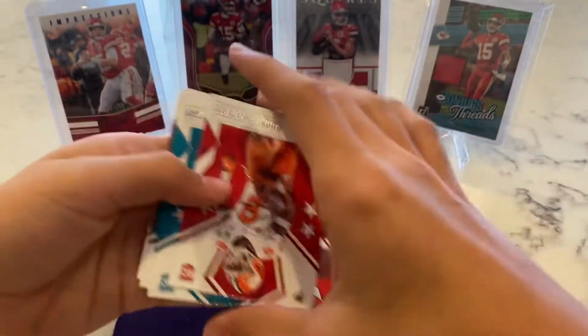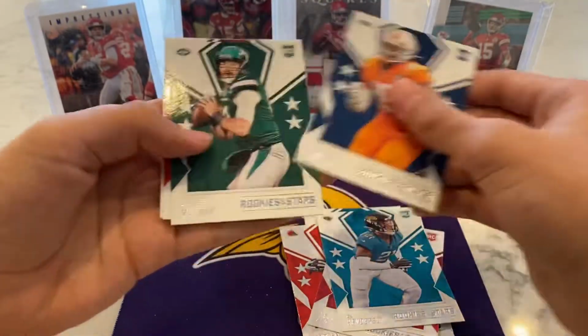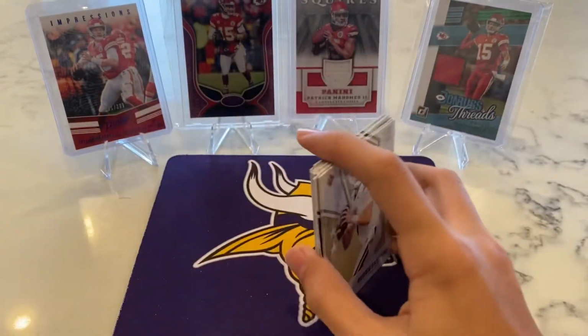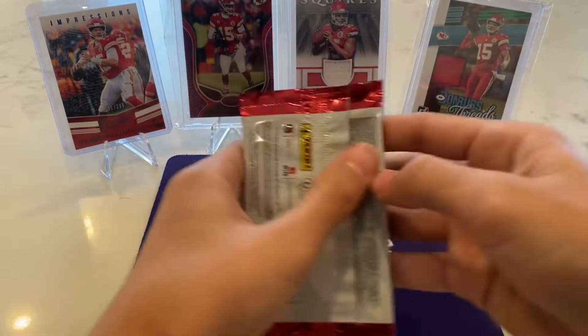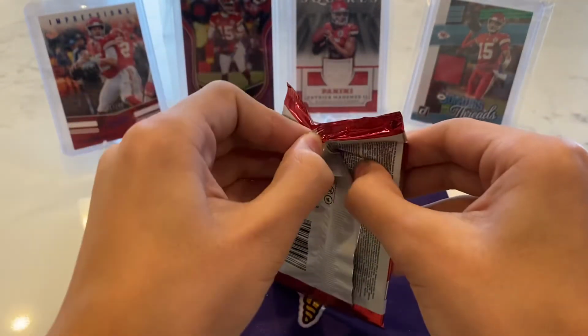Donovan Peoples-Jones. Then A.J. Terrell, C.J. Henderson, Taylor, Morgan, Keyshawn Vaughn, and Tommy Stevens. I think that was a pretty good pack of hanger packs of Rookies and Stars. And our final pack is Elite.